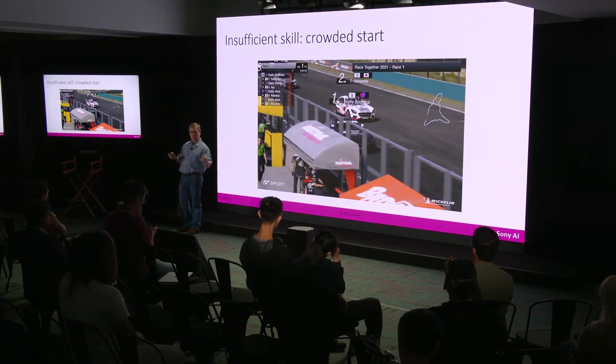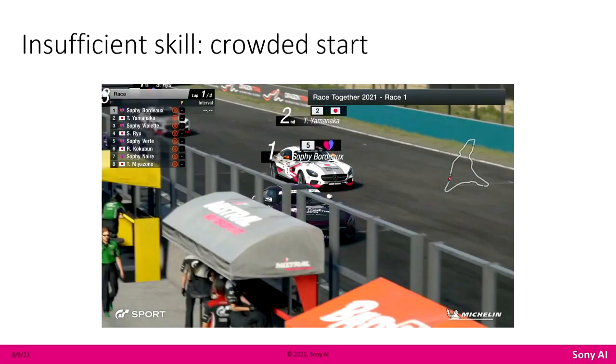And so I put together some examples. The first being, this is one of the starts. This is the start of the first race on Dragon Trail Seaside. And you'll see how crowded it is, how close together the cars are, but also how Sophy wasn't able to hold its position and ended up losing significant positions here.